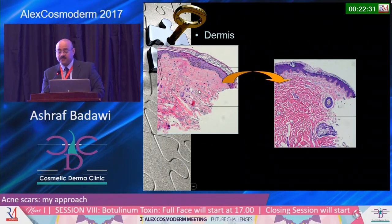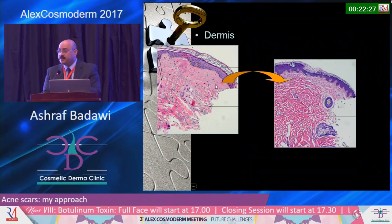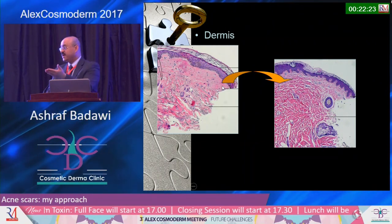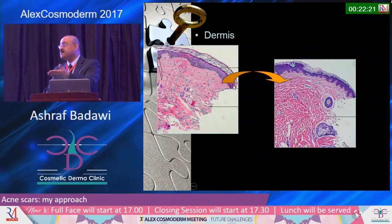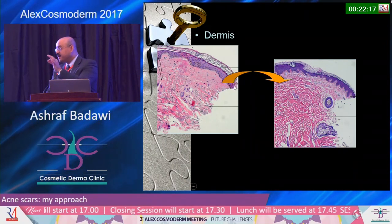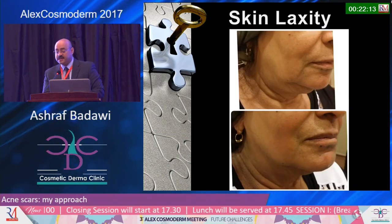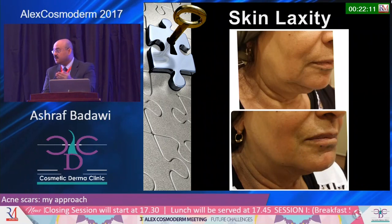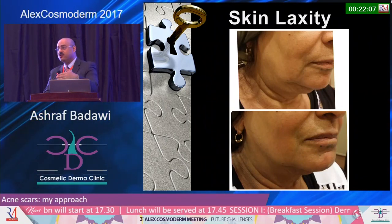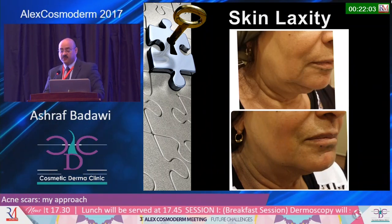And then at the level of the dermis, we need to do something to stimulate the collagen and induce neocollagenesis. And this can be so many things. It can be fractional lasers, it can be needling, it can be non-ablative rejuvenation. We have to pick a tool in order to work on the dermis to stimulate the collagen. And finally, if there is skin laxity, we need to tighten the skin using radio frequency or long pulse NdYAG or whatever you want, but we need to tighten the skin if there is a degree of skin laxity.